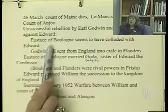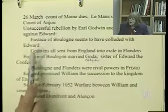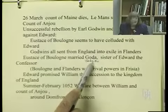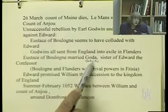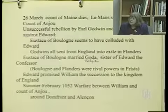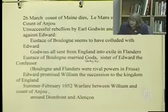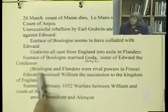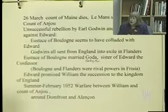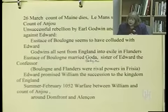And Eustace of Boulogne was clearly an ally of Edward the Confessor, because it was at this point that he married Goda, or Godgifu, the sister of Edward the Confessor, her first husband Drew having died. At this point, the Godwins were all sent from England into exile in Flanders. He got rid of the whole pack of them. Boulogne and Flanders, interestingly, were neighbors in Frisia. They were right by each other's sides, and they were rival powers. And both of them are interfering with England on different sides, as we can see.